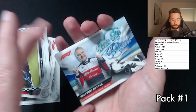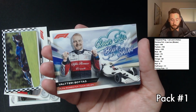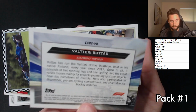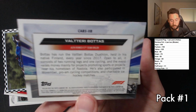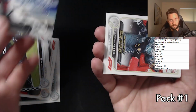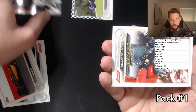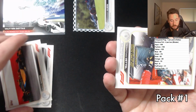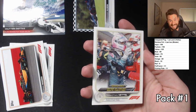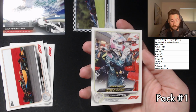This is an insert. This is the Clean Air Blue Skies insert. Valtteri Bottas, a.k.a. Todd Benson. And they usually have some sort of writing on the back. Bottas has run the Valtteri Bottas Duathlon, held in his native Finland. You get the point. So that's an insert. So you can always separate out the base set from the parallels from the inserts. But like I said, in terms of what you're actually really collecting, it's mostly going to be the numbered parallels that have the numbers on them or a relic card.